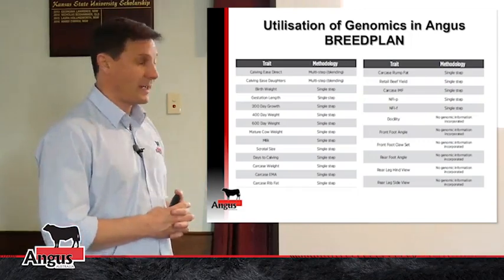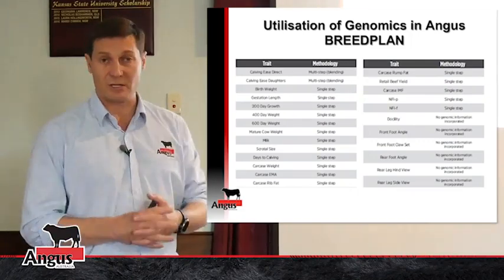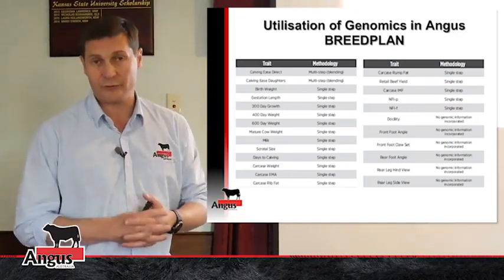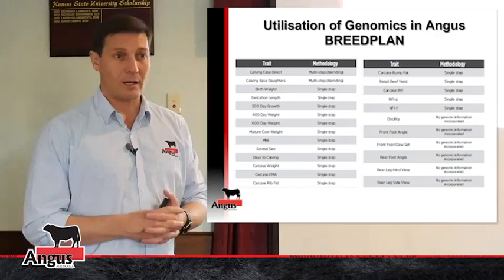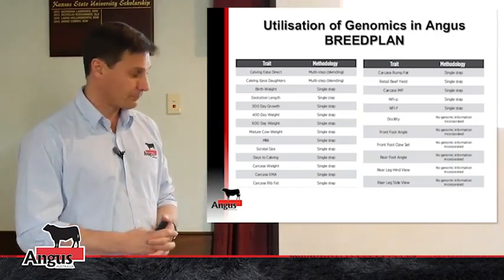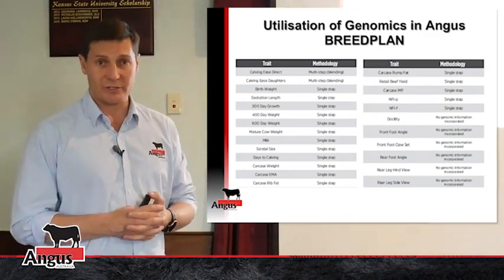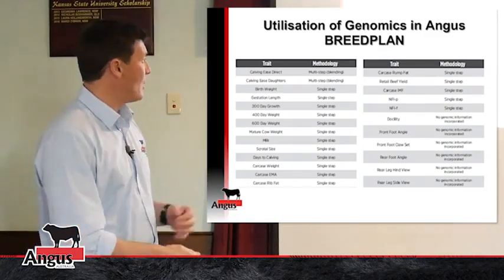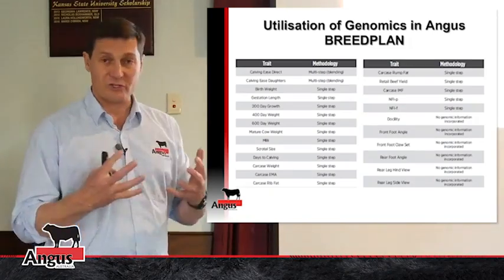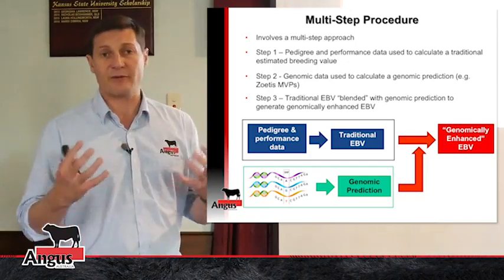Now, this is obviously from an Angus BREEDPLAN evaluation. A similar situation occurs in the Hereford genetic evaluation, which is conducted by Herefords Australia and the New Zealand Hereford Association. As far as I'm aware, in New Zealand, they're the only breeds currently utilising genomics within their evaluations. So I want to focus now on the single-step approach, and the benefits of that.